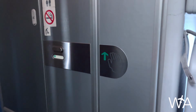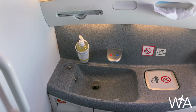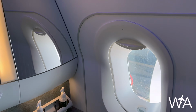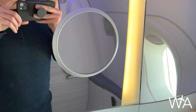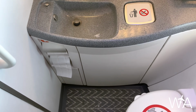In terms of washrooms on board, for the premium economy cabin, there's a lavatory at the front of the cabin, in between premium and business. The lavatory is actually quite large and bright, and even has a window with a great view. There's a changing table, magnifying mirror, a bottle of hand soap, and bottles of hand lotion available as well.